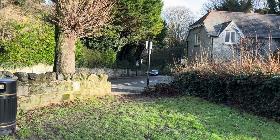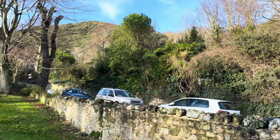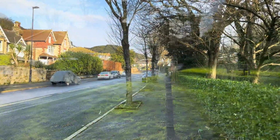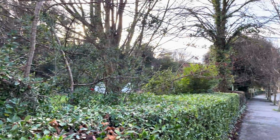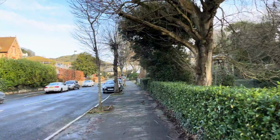Poor old van. Oh well, she'll soon be moved. Let's walk back into Ventnor, I think. Just down on Park Avenue now, next to Ventnor Park. It's the Putting Green and Ventnor Park over there. Sun is going down, but it's been lovely and warm today.